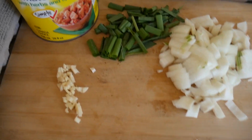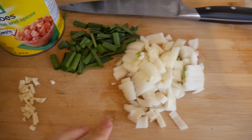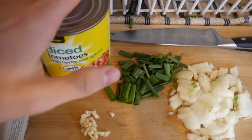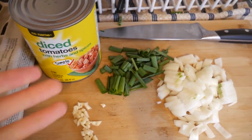Alright, so the next recipe we have here is my tomato and egg stir fry, like I mentioned. So we got our eggs here, we got our tomatoes, we got our onions, white onion, green onion, and some garlic. And I got canned tomatoes. Ideally, you would want to use fresh tomatoes, but fresh tomatoes, if they're not in season, can be a little bit expensive. So I'm going to use canned ones, but like I said, if they're cheap, buy the fresh ones. If not, canned ones work just as good. You don't got to be crazy with the stuff.